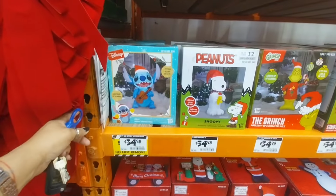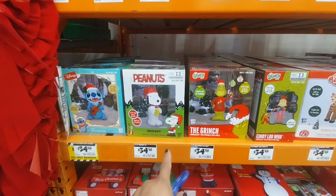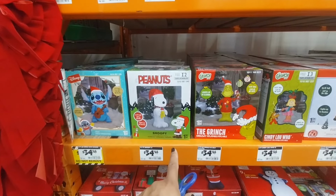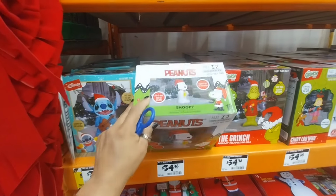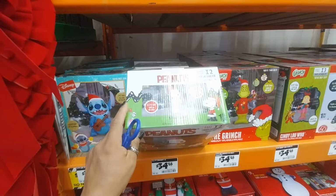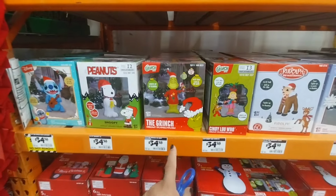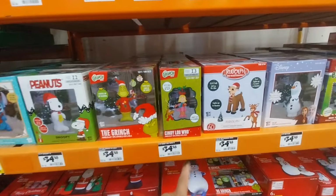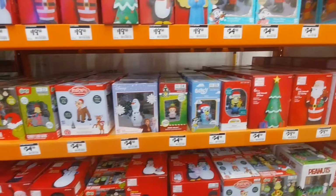Little Stitch, $34.98. Peanuts, Snoopy, $34.98. This is one piece, inflatable, and it doesn't say how tall it is. 3.5 feet tall. It's right here. The Grinch, $34.98. Cindy Lou, $34.98. All inflatables are $34.98, guys.